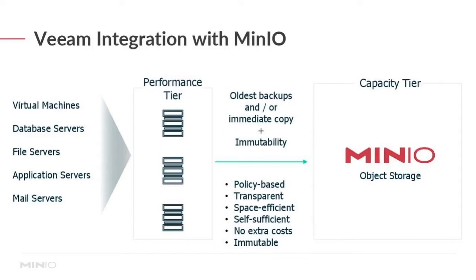And then older copies can either be moved out to the capacity tier, or you can make immediate copies of the data that's in the performance tier, backing it up to the capacity tier. So the capacity tier is generally going to be object storage, and the reason for this is scalability. Object storage can easily grow to many petabytes, so this data has to be rendered immutable.